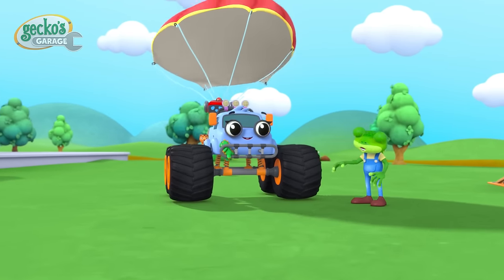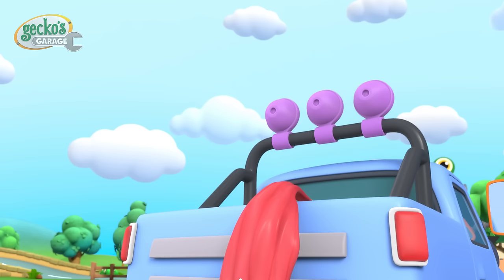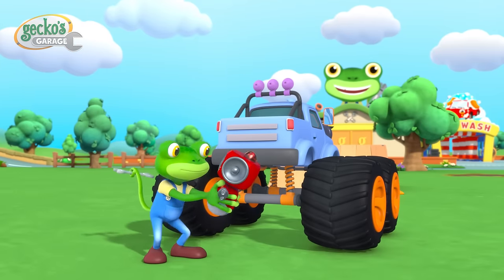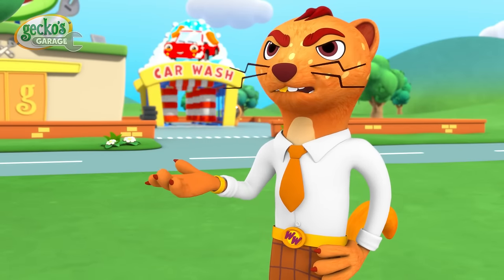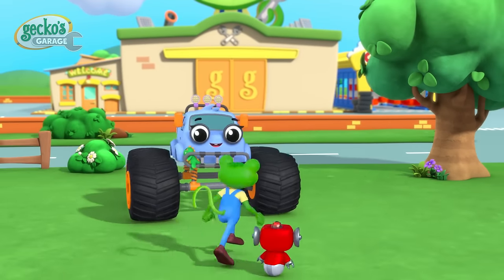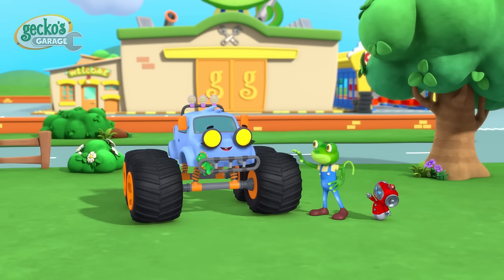It's all right now, Molly. I know you just wanted to be like your big brother. Let's fix those springs, shall we? Go, Molly! Gecko thinks he can make better springs than me. Those new springs mean you'll land okay. So goodbye, Molly. You can go and play.